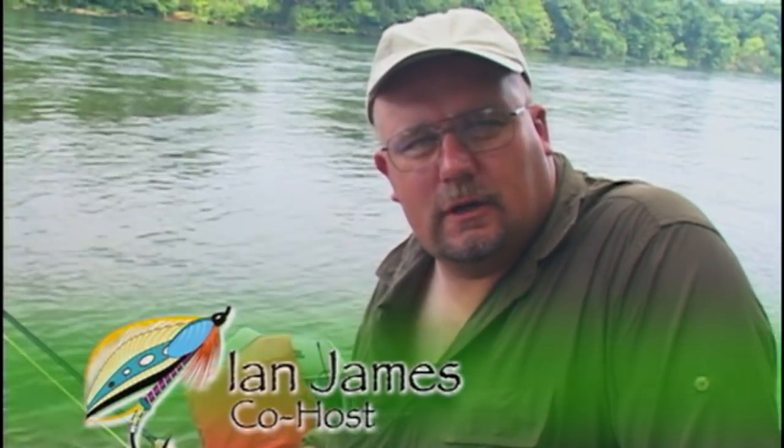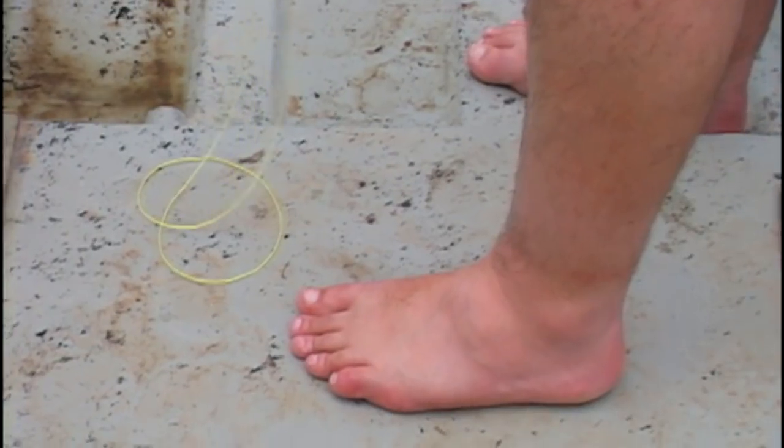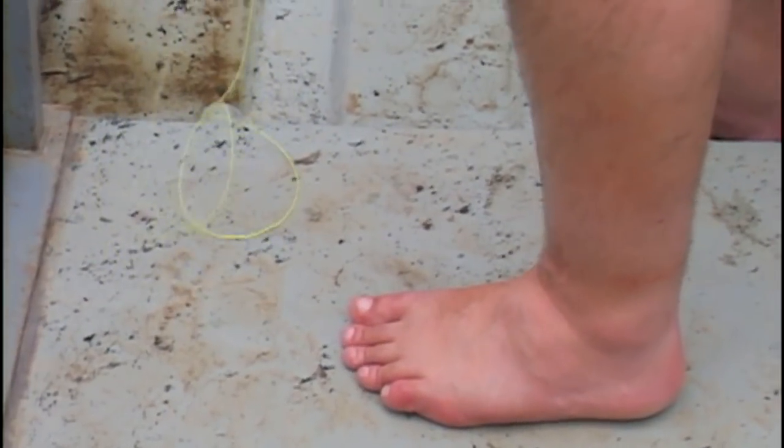One of the first things John Gulley told me when I got on the boat was, take off your shoes. The reason being, he didn't want me standing on the fly line. If you have bare feet, you can feel the line underneath your feet and you can easily get out of the way of it before you cast. As he said, it's awfully difficult to cast that extra foot.